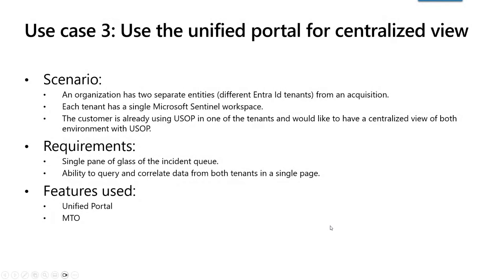Now we have one more use case that we prepared. This one is regarding the unified SOC platform. The scenario would be that you have an organization with separate entities in different tenants. It could be from an acquisition, where you have two tenants in your environment, and each tenant has a single Sentinel workspace. Because you have a centralized SOC, you would like to have a centralized view of both environments. So the feature that we use will be the unified portal, and now we have the multi-tenant organization, which allows you to view the unified incidents, the unified alert queue, and also the ability to perform queries to correlate data from both tenants.